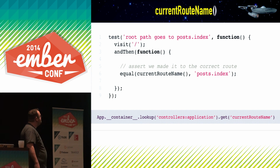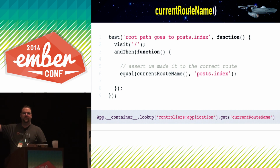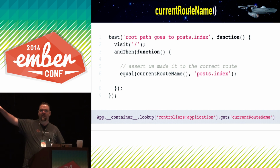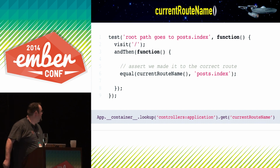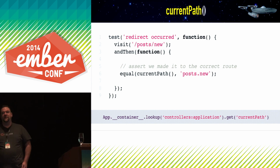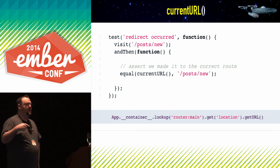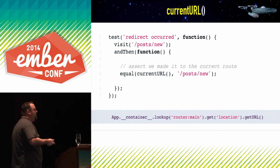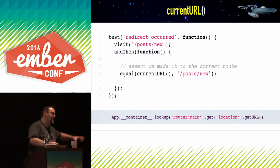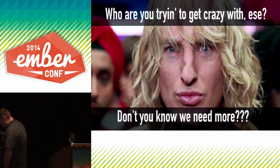currentRouteName. I put on the very bottom of the slide the way you used to have to do it. I figured that would probably be the best way to explain why this is awesome, because that sucks, right? Same thing with currentPath. And also we have currentURL. You remember I showed an example registering a synchronous helper with current URL. Well, I did that just to make you guys think, ooh, that's hard. And now it's easy.